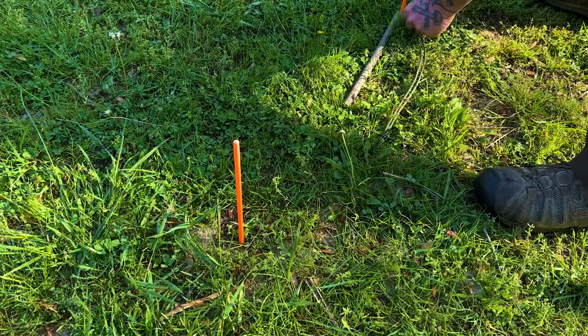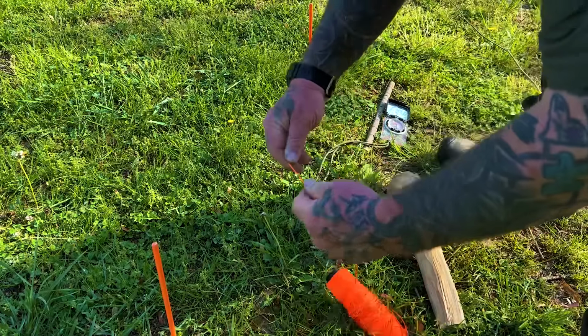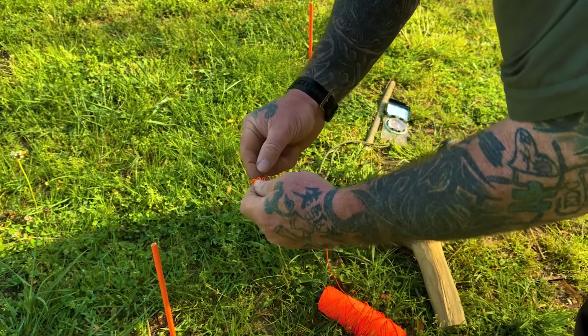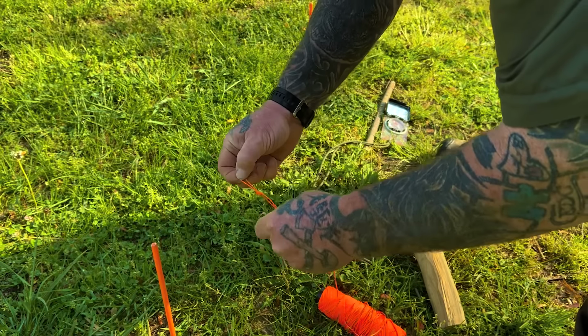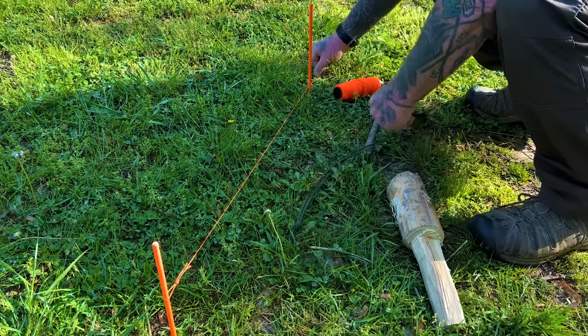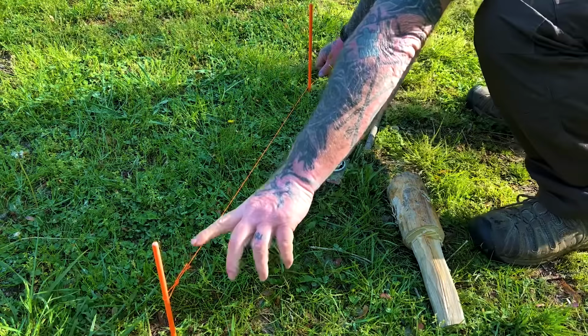Now, if I want to double check myself because my map scale is large, this is where a piece of string, a piece of bank line or something like that comes in. Because we can take that string and put an overhand loop in it and lay it right on top of this stake. Pull it to this stake and lay our compass on that line to ensure that that azimuth is correct. And then bang our stake in the ground.